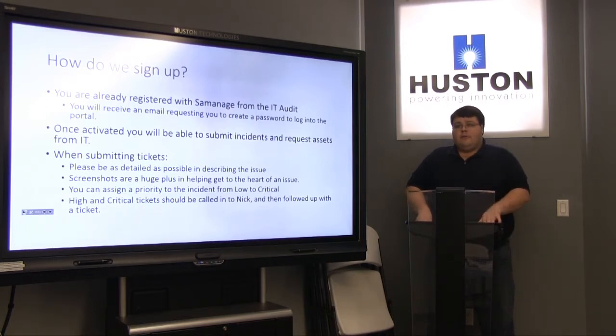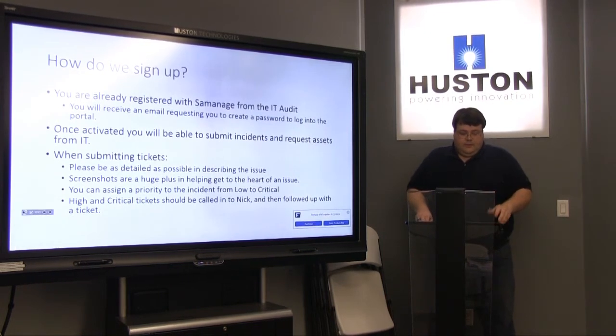If you're already registered, great. You'll go ahead and you'll receive an email that I'll show you guys later that'll have you just activate your account. It'll have you create a password, and then you'll use your email and that password to log into our help desk system. Once activated, again, you'll be able to submit incidents and request assets from the IT department.